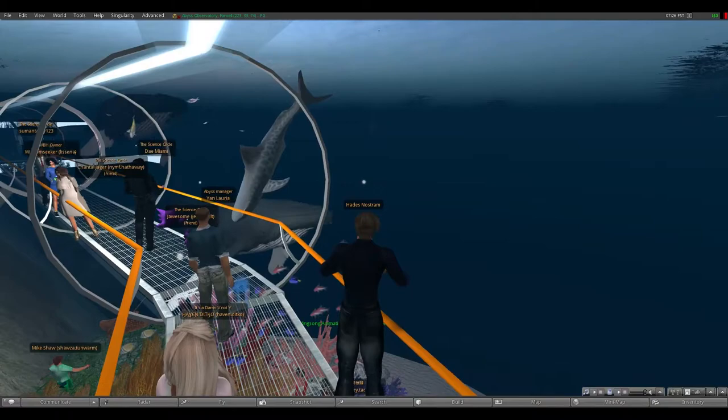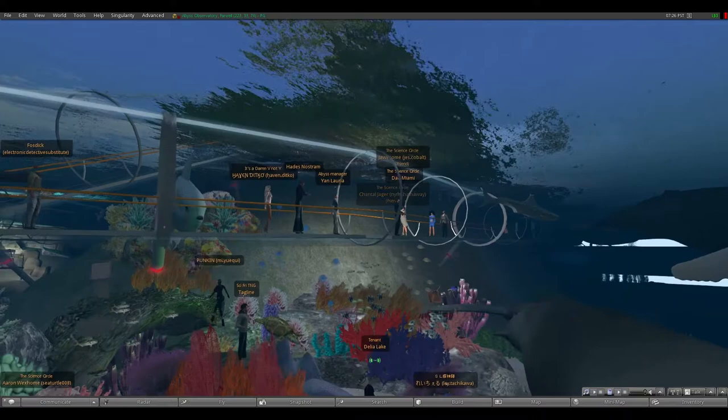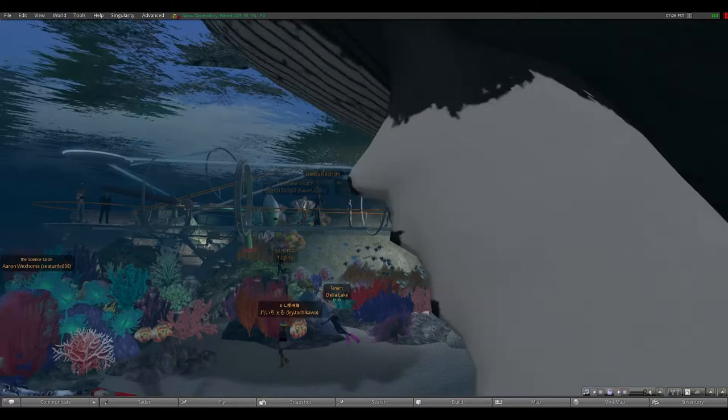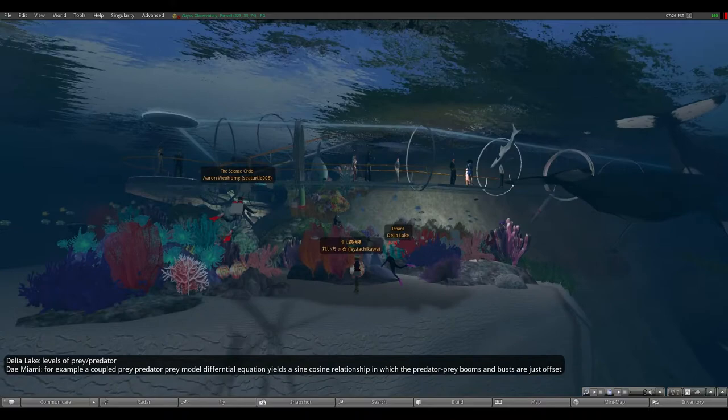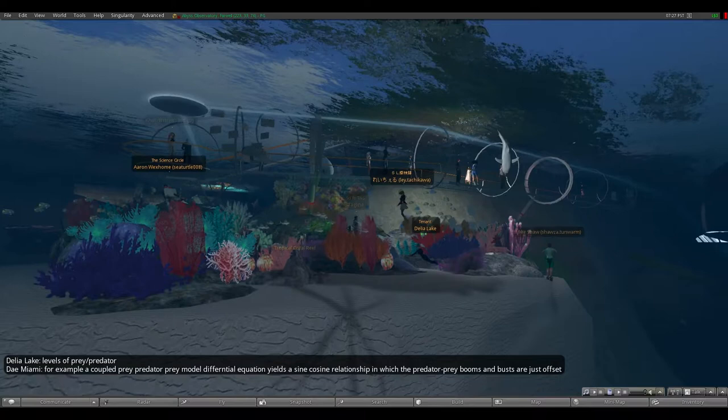The other thing here is that there are levels of prey and predator, so some of the jackfish will eat some of the smaller fish, and the humans fish the jackfish.